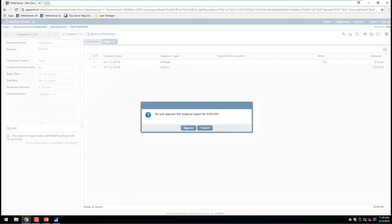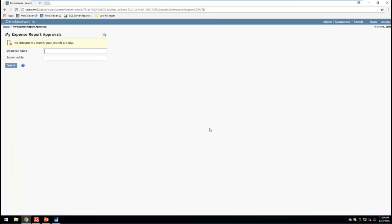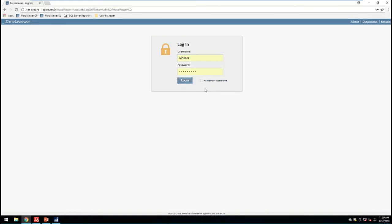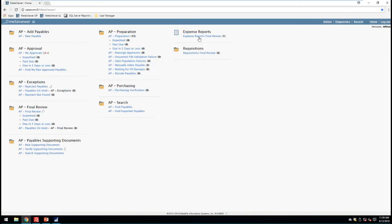Otherwise, I say approve. We can even validate or verify where you can approve this for 344, making sure that I did check that I am approving for that amount. And I say approve, routes it into the next step. So expense reports, final review.